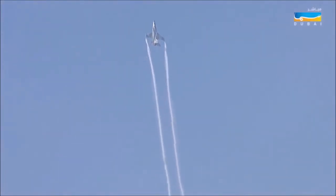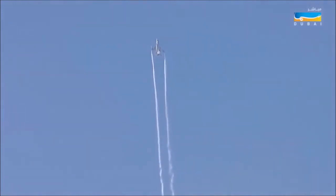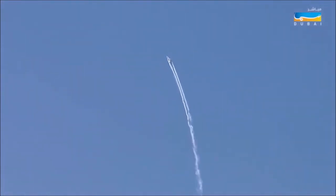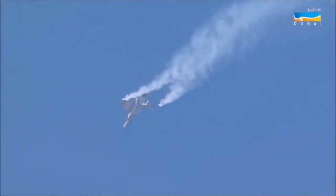And there you go, the very distinctive sound of the General Electric F110 engine in full afterburner as it goes into the vertical. The F-16, this is a Block 60, so this is the most advanced version of the F-16 that you can basically buy. There's a new version coming out, the V, and there's also talk of an upgrade even on this aircraft.